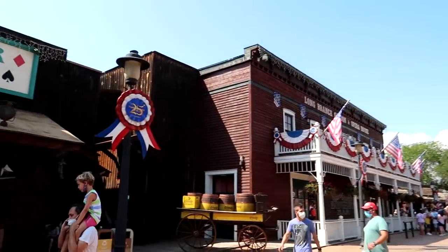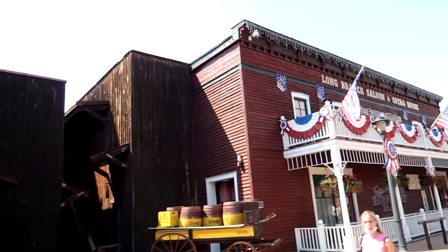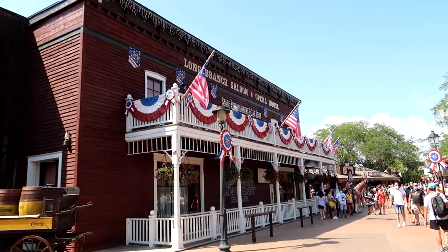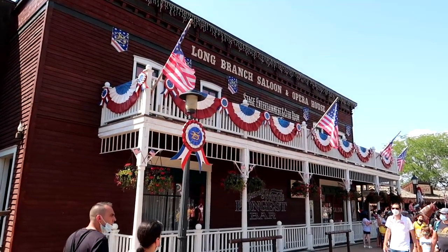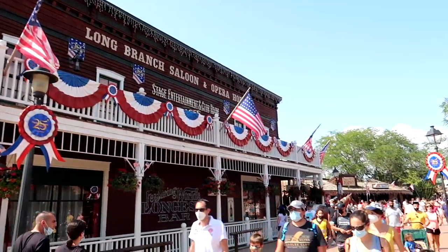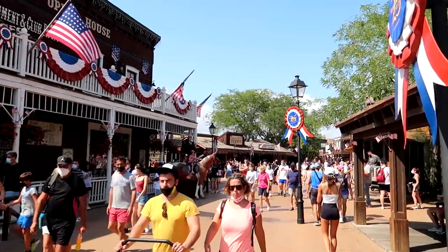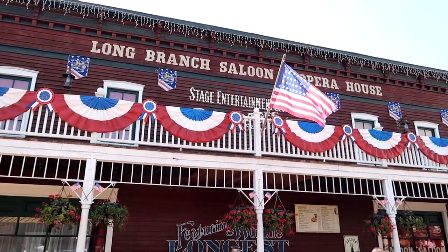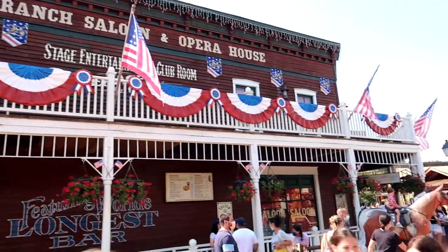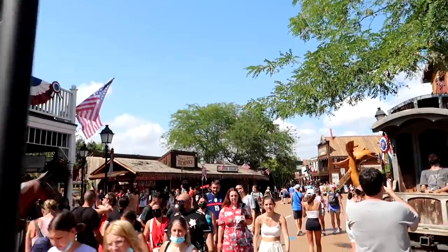I love all the rosettes that they've put up for the 25th anniversary celebrations. Yeah, they're really nice. Over on the left there, you've got the Long Branch Saloon, all closed up at the moment because normally they do have a fantastic saloon show in there. Brilliant show with loads of singing and comedy and lots of other funny moments, sometimes even illusionists in there. So yeah, it's a really good venue. Closed at the moment because it is quite small, and with social distancing it wouldn't really work very well in there at all, sadly.